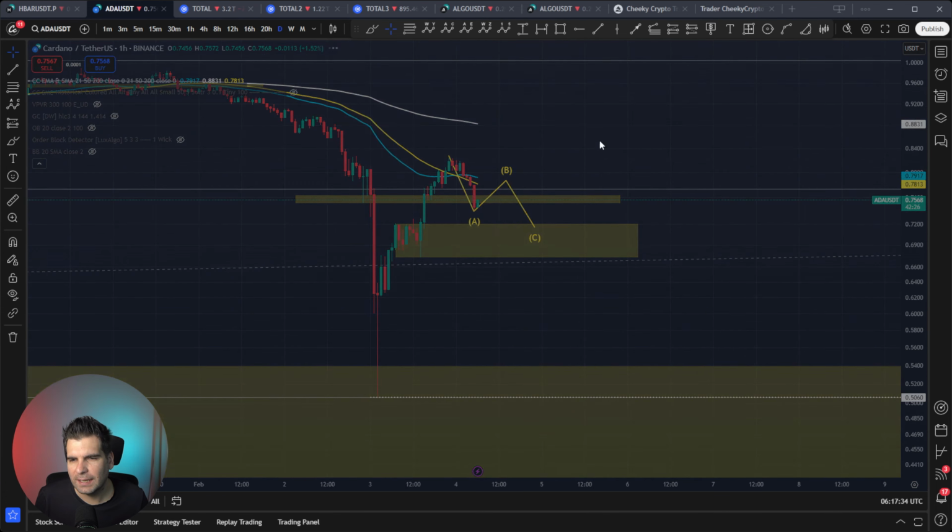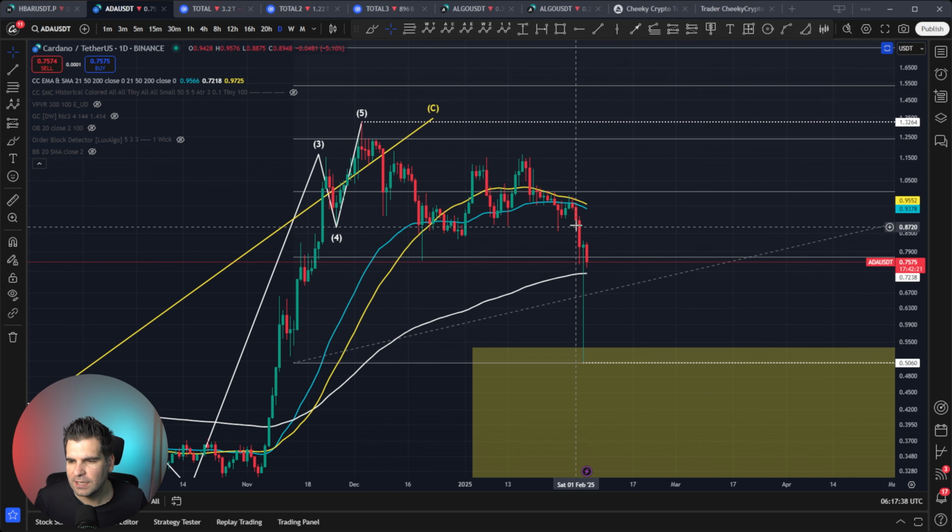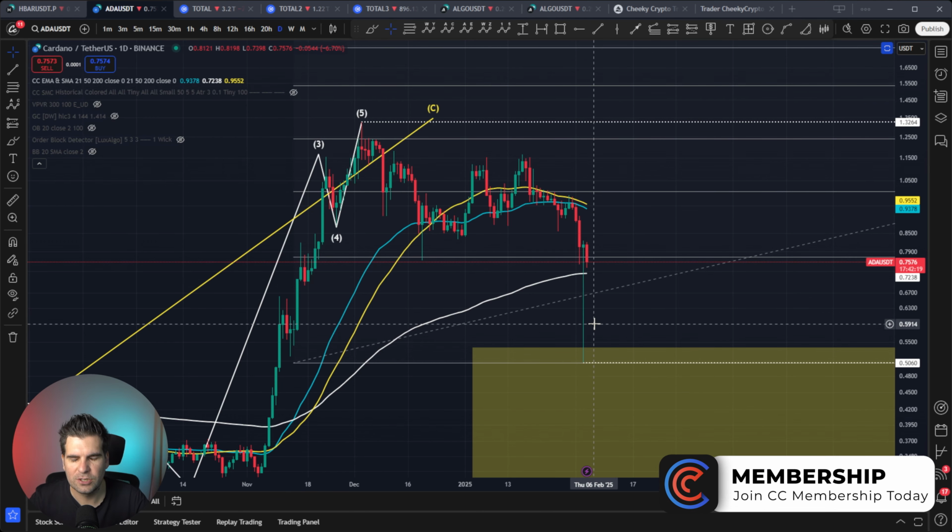Let's roll this up into a daily. I'm not too concerned about the hourly at this stage. In fact, I'll get rid of that movement there. You can see here that we haven't closed lower than the 200-day EMA against that strong support.